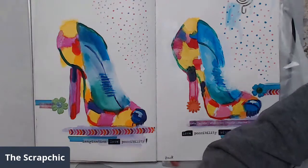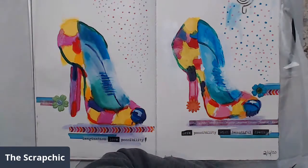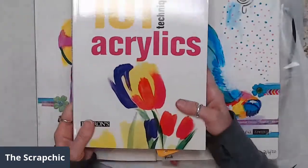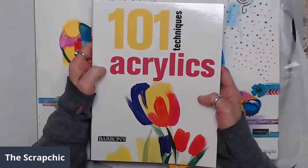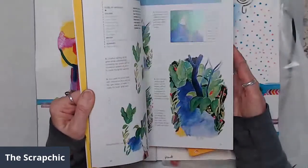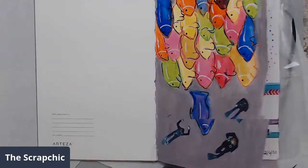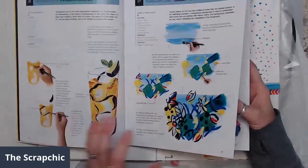So Joy played along, and Devin and Kimberly. And I know Jeannie posted that she got her book yesterday. So Jeannie is also going to play along on our TNT Thursday techniques out of this book. We might not always work out of this book. We may work out of some other books as well, but currently this is what we're working out of. So yeah, this was fun. We've done two. We did the fish page, and then we did the shoes. There's lots of great acrylic techniques.